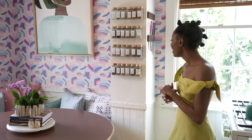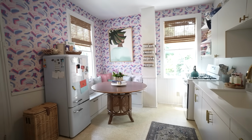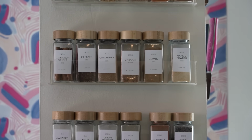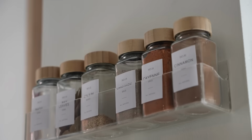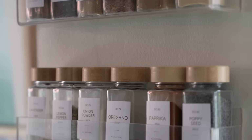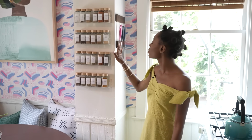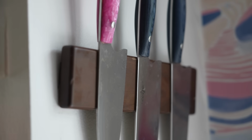And since I do a lot of cooking and I don't have a lot of space, I did not want to take up my shelving space by putting my spices within them. So I opted for a floating spice rack that you see here, and we have everything labeled beautifully. Graceful Spaces Organizing actually switched out the canisters that I had, and they were like, how do you feel about a bamboo top on your spices? And I said, I'm game for it. So they did that for me, and they also included magnetic knife holders for me.